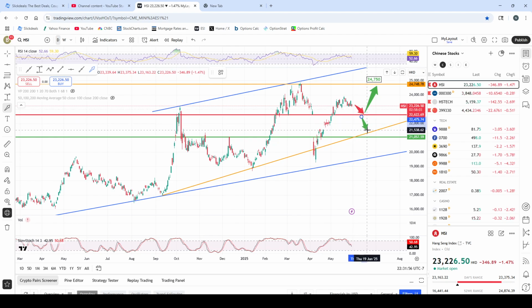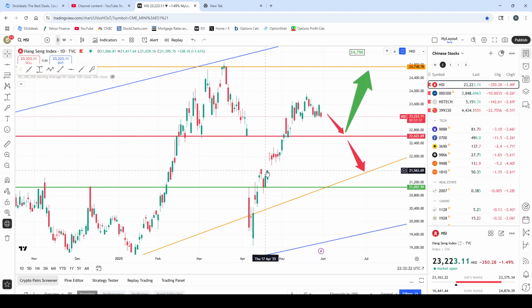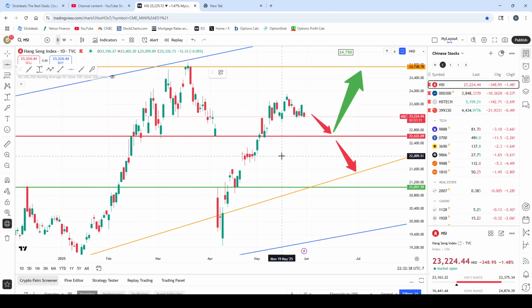From here it might go back here, let's say right here. Why do I choose that level? Because of this. You can see the gap right here, right? Let me zoom it in a little bit more. Okay, so you can see the gap right here, and also the top of this candle, right? And this green candle right here. So the next support will be around here.